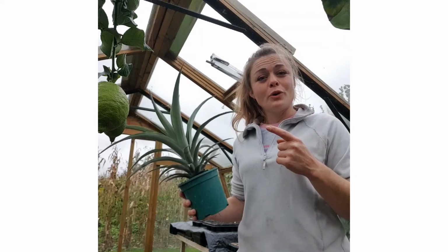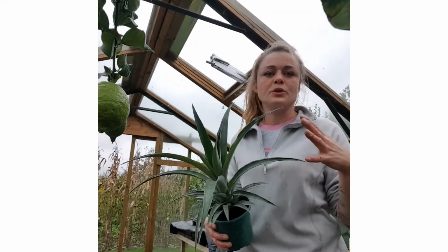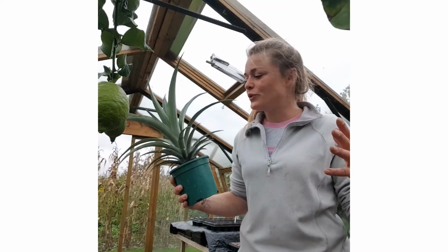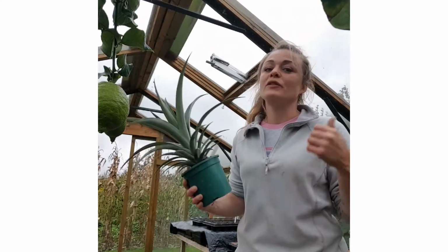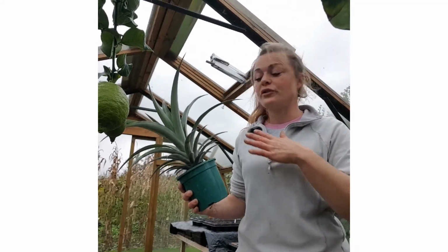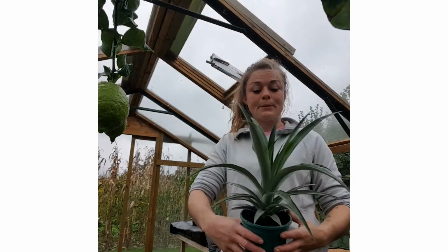Also, if you are growing your pineapples inside, I really would suggest getting them as close as you possibly can to a window. As the light levels have started to reduce, they will start to suffer with that because of being in a tropical climate. They have a lot of heat and they have a lot of light. So the more you can give it, the better chance you've got for your pineapple. So I'm actually really happy with that.